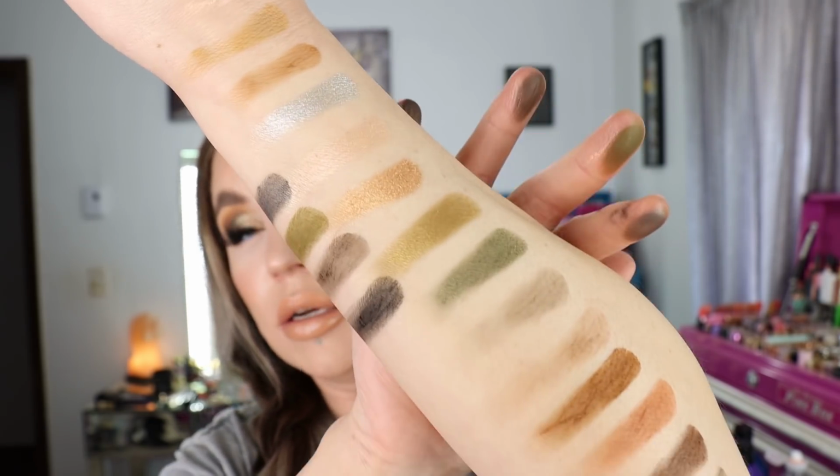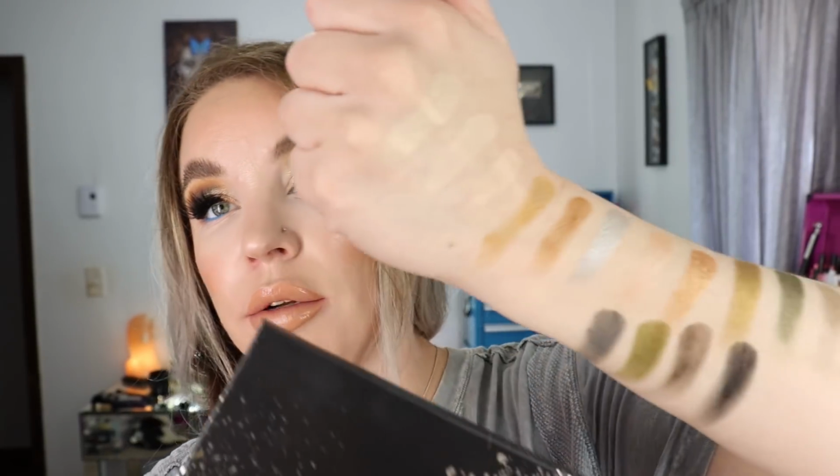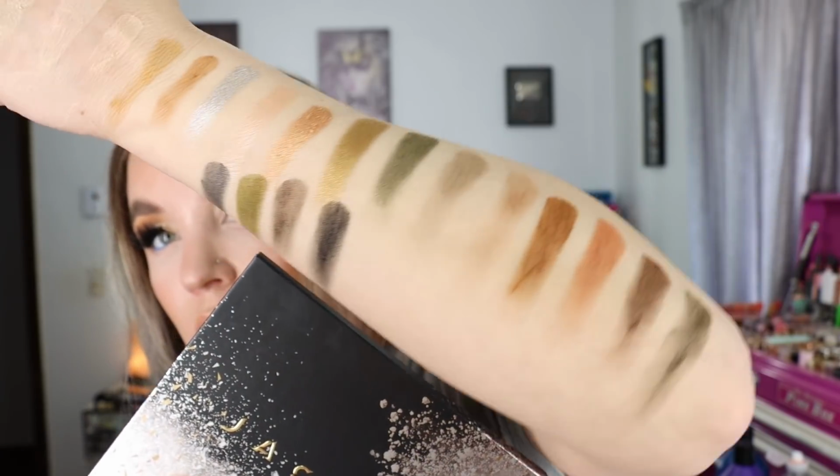So yeah, I've gotten along with this palette pretty well, with the exception of that fallout. And I do kind of prefer some of those really shiny, shimmery metallics and stuff like that. But these are like a safer, nice version that go well with the grunginess of the mattes, in my opinion. So I'm glad I picked this guy up. So that's the Luxe Legacy Eyeshadow Palette from Jaclyn Cosmetics right there.